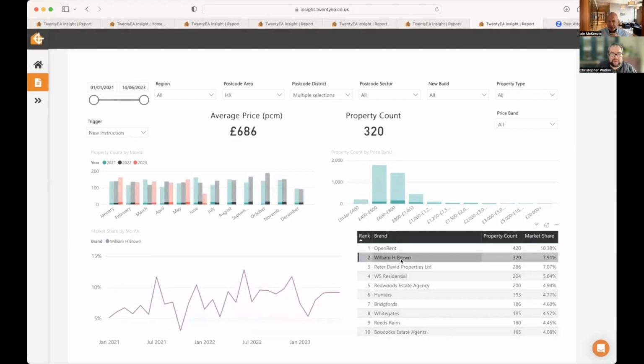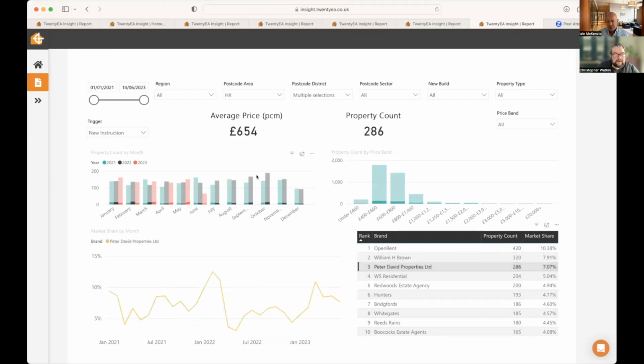William H. Brown, well done. You are number one in terms of estate agents, letting agents, being high street. Peter David. Again, let's just see. Is there a student marketing? There is. Yeah, there is.